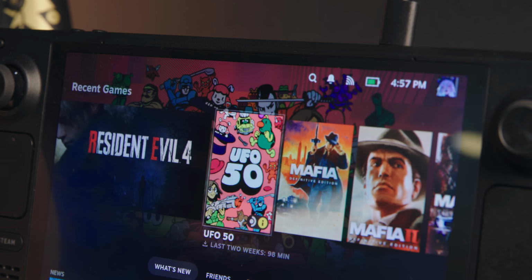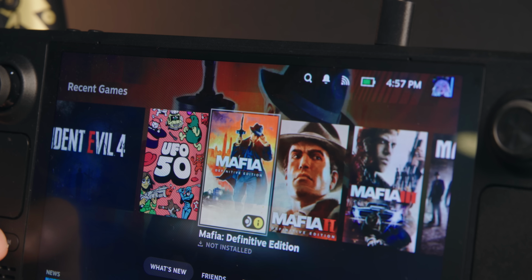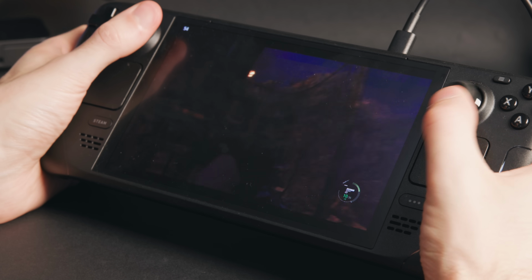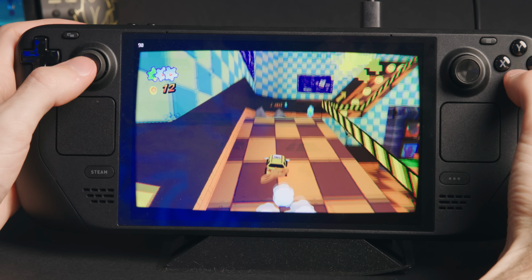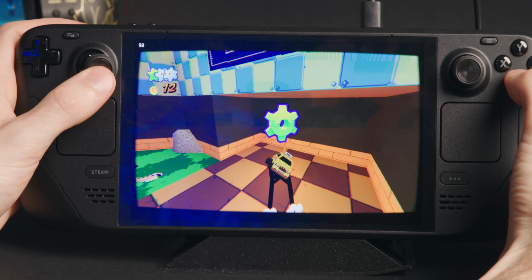This burn-in is now to the point where it's apparent when just navigating Steam, and it will for sure be distracting when playing some games, but probably not most. A game like Resident Evil probably won't show that much burn-in. A colorful game like Yellow Taxi Goes Vroom will probably show a significant amount of burn-in.